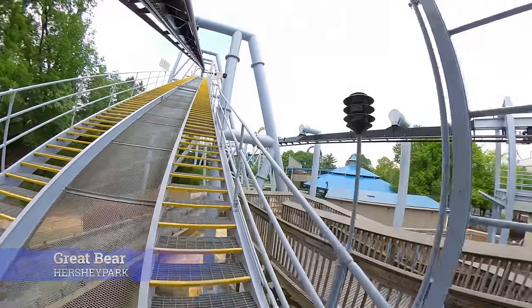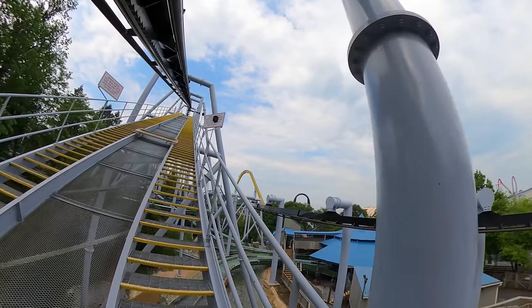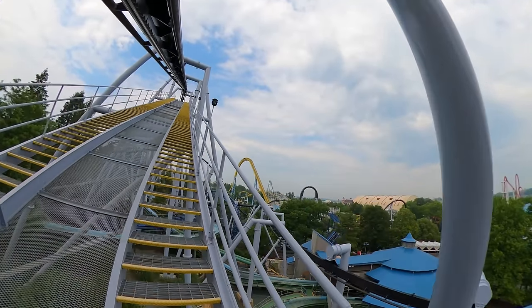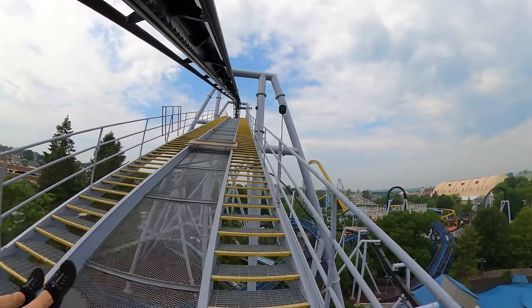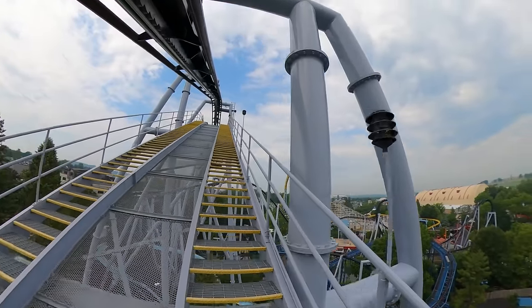All right, everybody, here we are on the Great Bear at the Great Hershey Park in Hershey, Pennsylvania. It's great. It is great. This is what's considered an inverted roller coaster, meaning the tracks are above us, our feet are dangling below us. And we're gonna go looping and twisting and curving and all kinds of fun stuff.